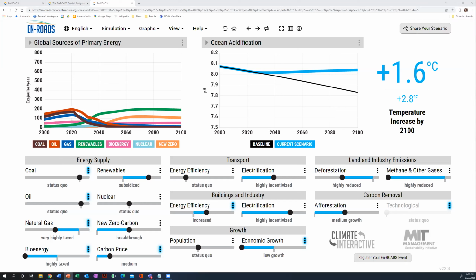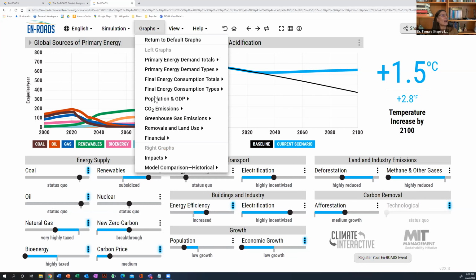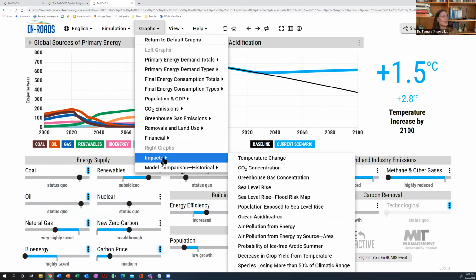And I was wondering about population. I guess if you try to keep that constant, would that help? I don't think you're going to be able to get it constant, but you can lower the growth. So with the growth, that got us down to the 1.5. All right, so now that we're down at 1.5, let's see what that does to sea level rise.